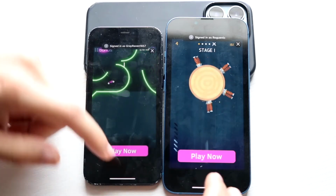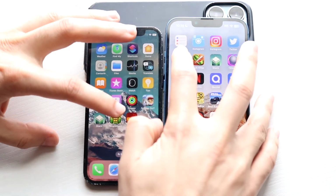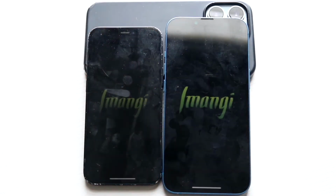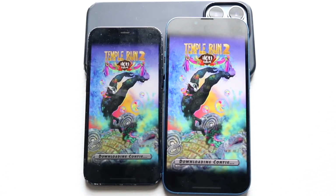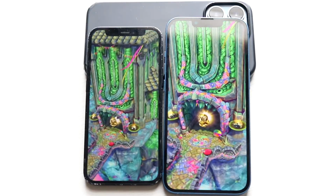I think the 12 mini again was the faster one here too. Let's go and get into Temple Run 2. 3, 2, 1. So I'm not too sure what's going on here. I mean, it's good that the 12 mini is faster, but I feel like with something like the iPhone 13, it is also very surprising. Now, this one was faster on the iPhone 13, so I think that's pretty interesting.